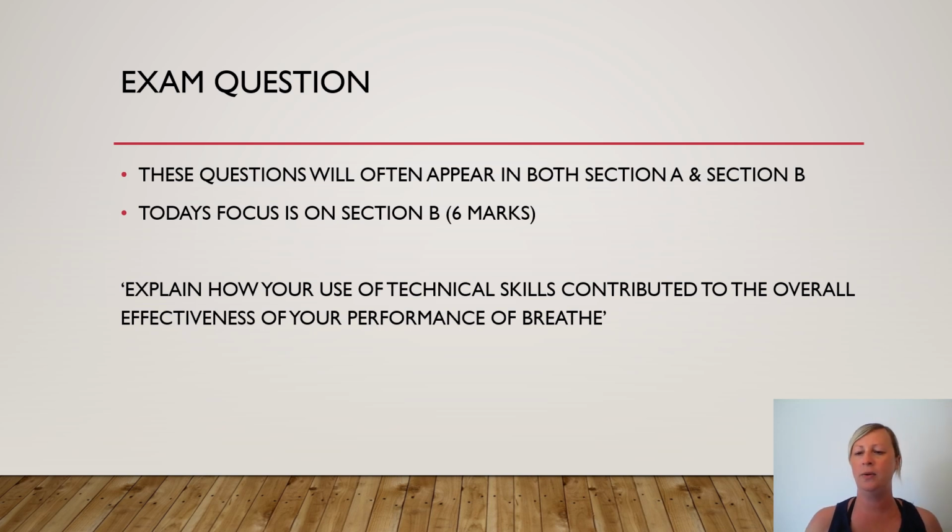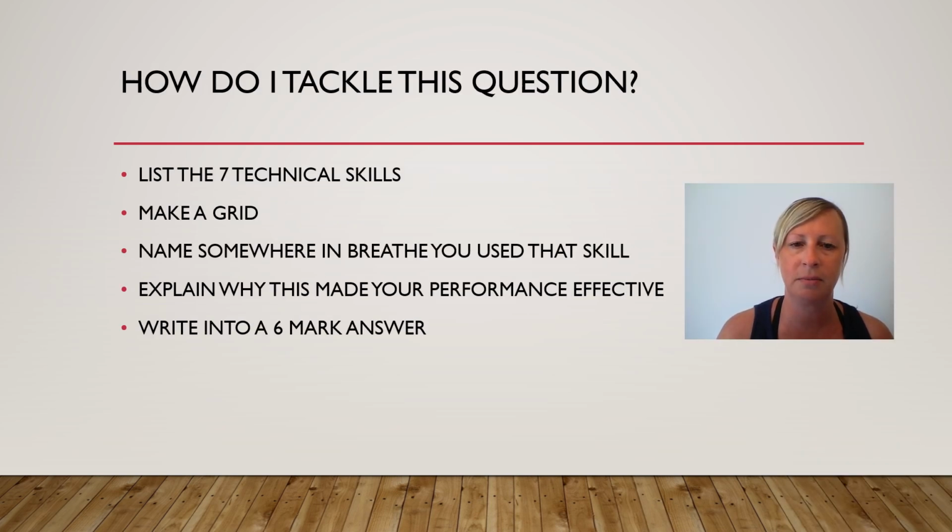So the first thing we do is we know it's a solo. So remember, we can't use the relationships part of technical skills. So if I'm in an exam, I would highlight there the word technical skills, and then I would highlight how the effectiveness is contributing to Breathe. And then this is how I'll tackle it. So I will list my 7 technical skills first of all. I'm then going to use a grid in the next slide, and I'm going to talk about how you name it, you then explain it and link it back to the question, and then you can write it out into a full paragraph. So let's go through that together.